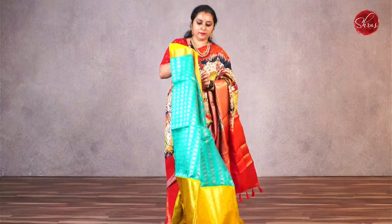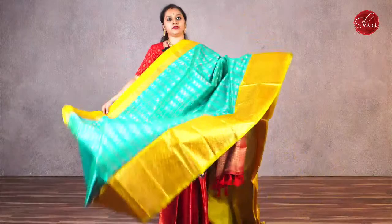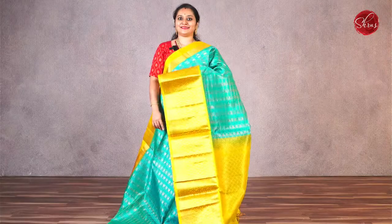Mango and floral designs all over the body with very pretty woven borders on either side. A rich pallu in green and a plain green blouse. Price at 6990.